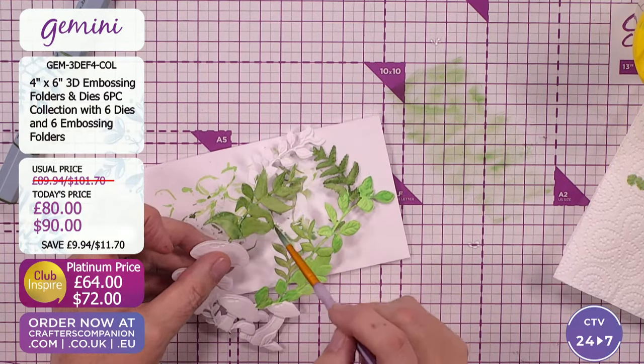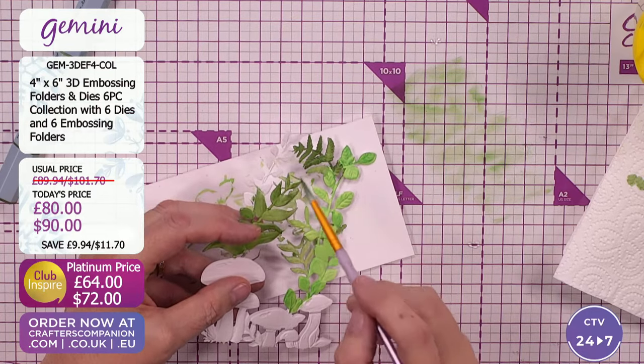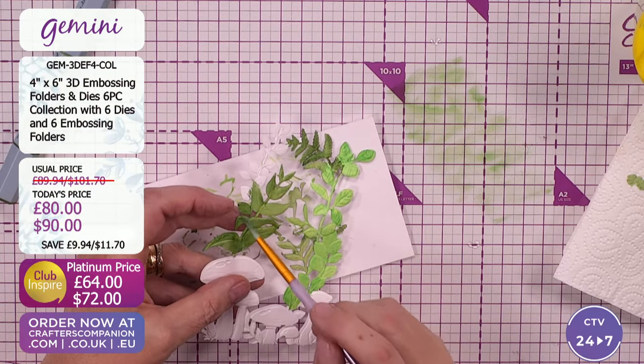Again, I'm just checking that I've got all those edges. I can see there's a little white piece there. Make sure you've got all the edges of those die cuts.